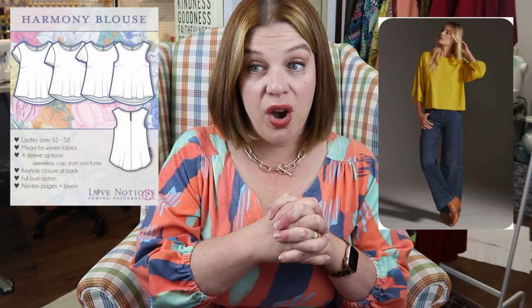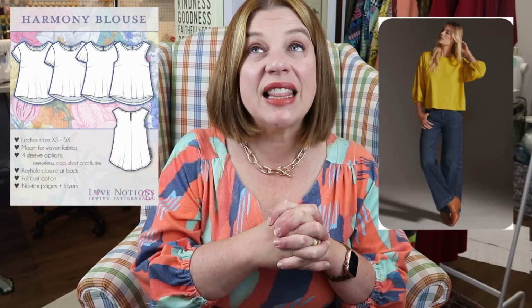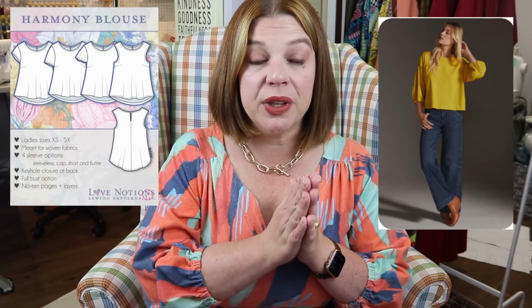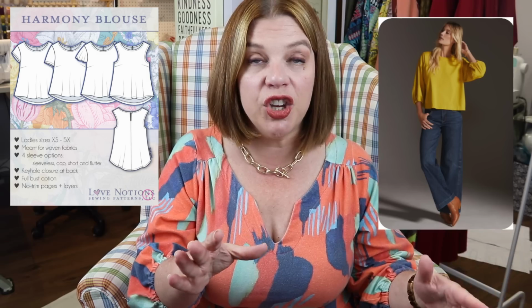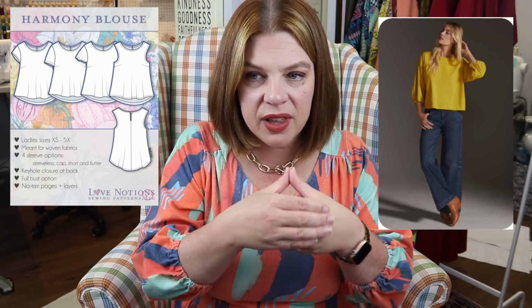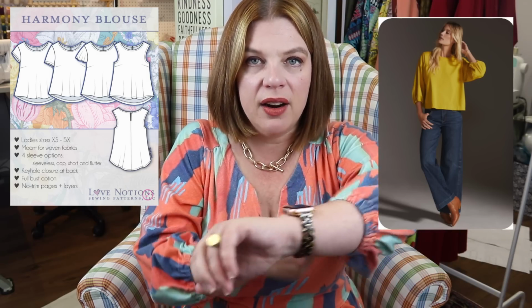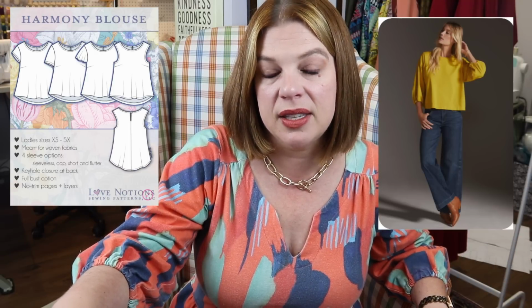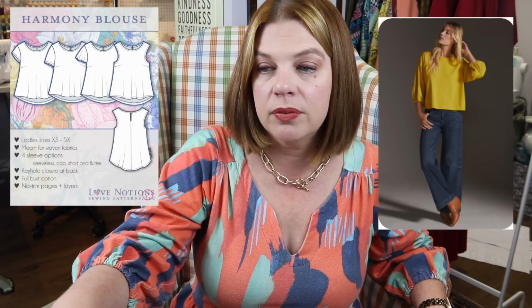One option though, is that you could just lengthen the flutter sleeve and make that really long, because then it would have a ton of volume, and then just gather that in with elastic about mid-arm right here. And you'd have a really big full sleeve. I think I would just do that. That'd be really easy. Then you don't have to have any other patterns.